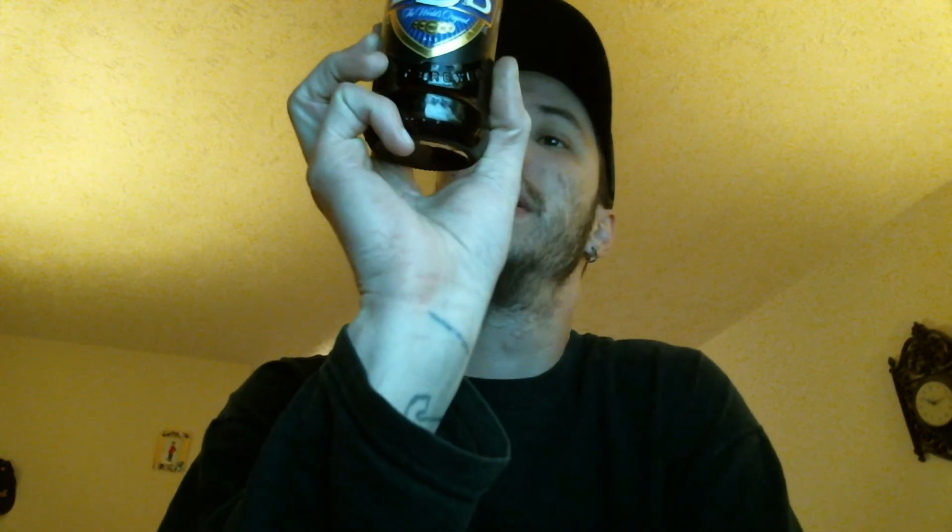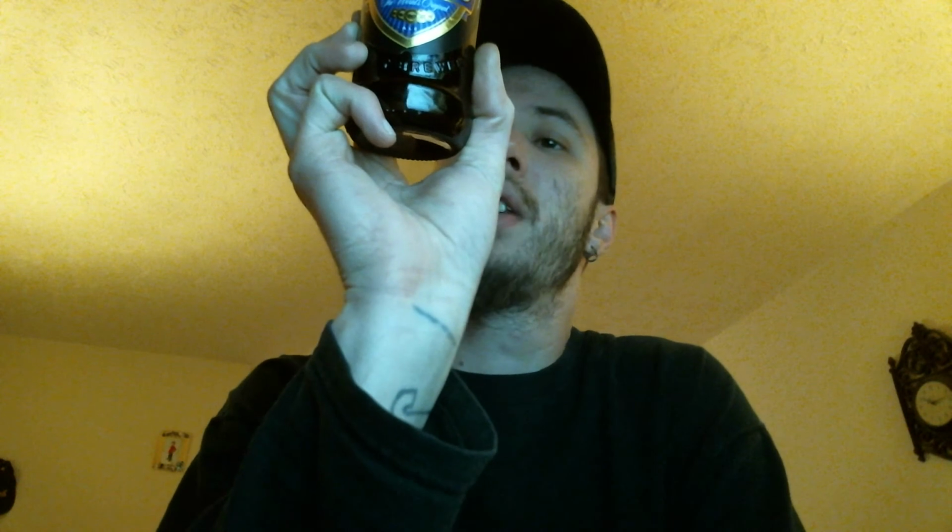Excuse me. I'm surprised by this. I mean, it's a very good beer. I wasn't expecting these flavors coming from this beer, but again, like I said, I have not had this beer before. I really haven't looked anything up on this, just the main ingredients and whatnot. I actually like this. This is not too bad.